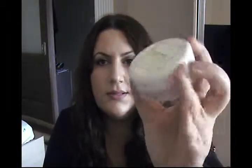Another foundation that I have is Everyday Minerals. This is just a mixing jar. I mixed some colors to find my perfect shade. I really like Everyday Minerals. It gives you a very natural finish. It doesn't look like you're wearing a mask, but it still covers and it makes your skin look beautiful. I don't know how it does it, but whenever I wear this foundation, I get compliments on my skin, which I'm not used to.